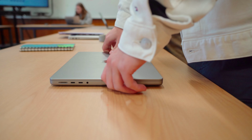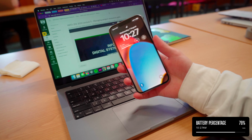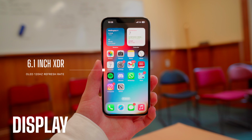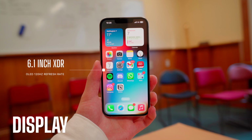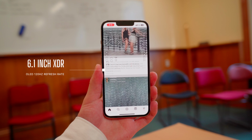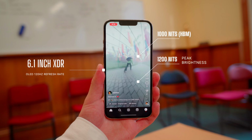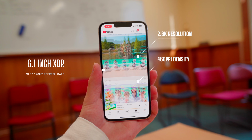Alright, so time for my first tutorial lecture. Let's head to classes. I have a couple classes this morning, so while I study, let's talk about the display on the iPhone 13 Pro. Specs-wise, we have a 6.1-inch XDR OLED panel, which just means it has extra brightness capabilities for HDR content. You can reach 1000 nits in high brightness mode and 1200 nits for peak content on HDR mode. The resolution is set to 2.8K and has a pixel density of 460 pixels per inch.